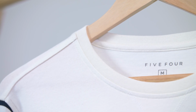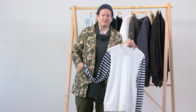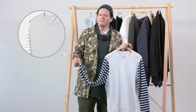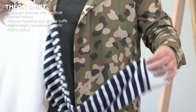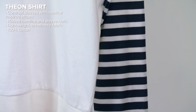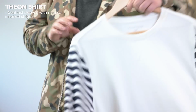The next item is the Theon sweatshirt in off-white. I particularly love this one. So this one features nautical stripes on the sleeves. Comes in, I believe, three colors in total. So you wear this underneath your jacket. If you want to roll up your jacket sleeves a little bit, you can feature the stripes on it. Gives it a very nice pop to your outfit. And yeah, that's it, the Theon off-white.